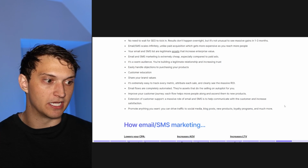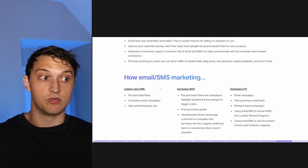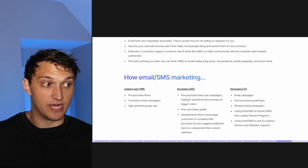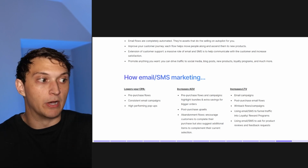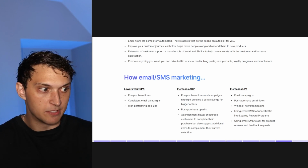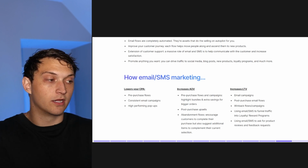So with email and SMS, you can lower your CPA, increase average order value, and increase your lifetime value, specifically lowering your CPA with pre-purchase flows, consistent email campaigns, and a higher performing pop-up. Email and SMS marketing can increase your average order value through pre-purchase flows and campaigns that specifically highlight bundles and extra savings for bigger orders. It increases your AOV through post-purchase upsells, through your abandonment flows where you can encourage people to complete their purchase, and you can also suggest additional items to complement their current selection.